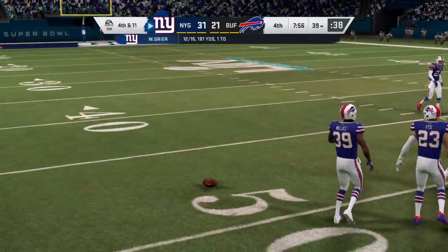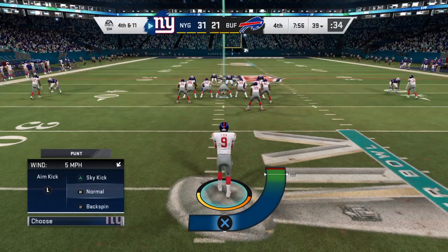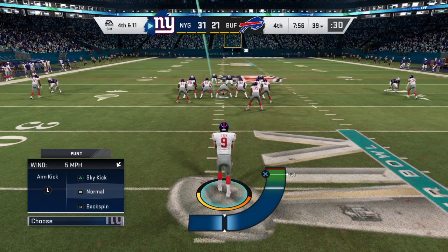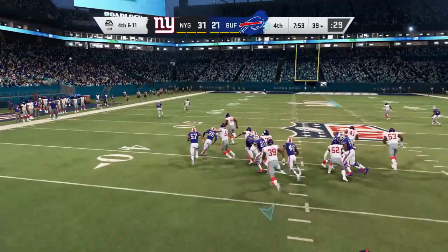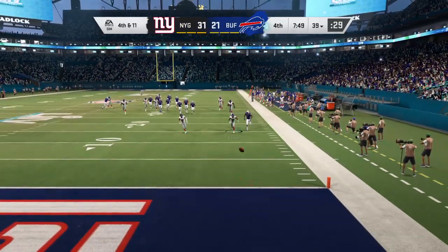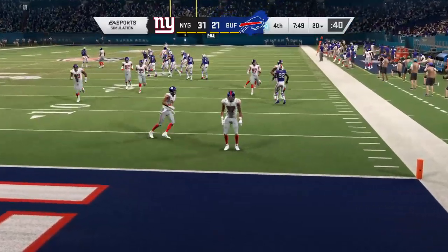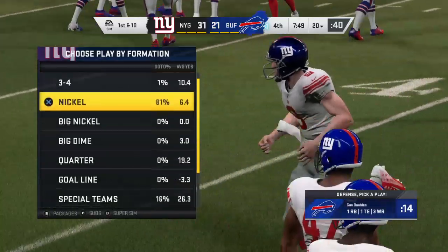Now, meanwhile, a pass that should have been intercepted, but it winds up falling incomplete. Critical play in this football game, because if they pick up the first there, that clock keeps rolling. Has to be a little frustrating for them because they know that if they pick up a first down there and continue to eat away at the clock, it really increases their chances of closing this one out. Now they're likely going to have to give the football up and sweat it out on the sideline.